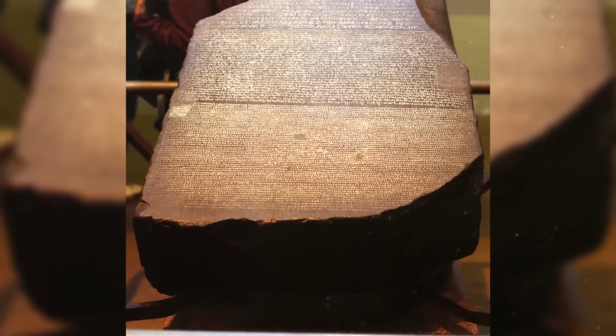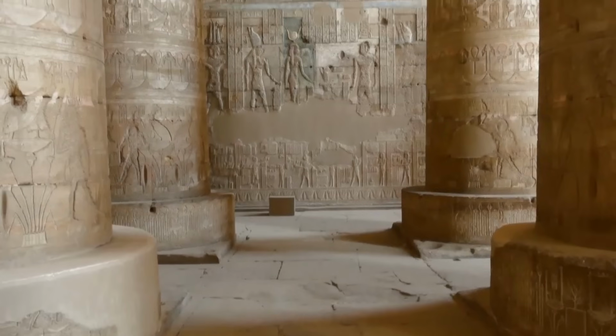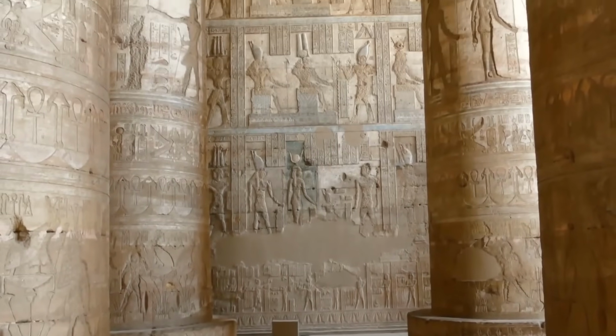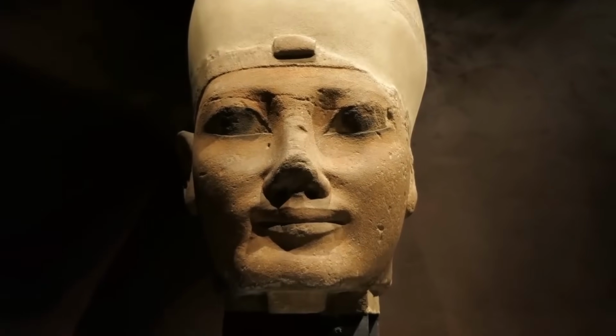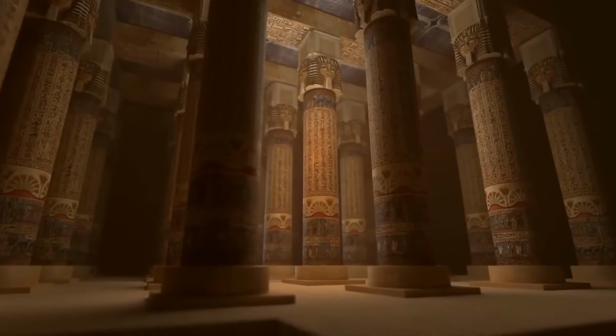The stone slab is today known as the Decree of Memphis. The Egyptian Council issued it in this city in the year 196 before current era. In it, they expressed their loyalty to the pharaoh. They erected identical stelae in temples all across Egypt.